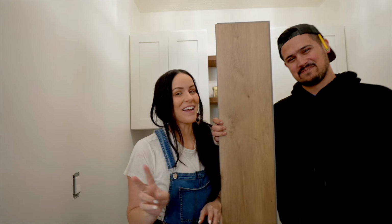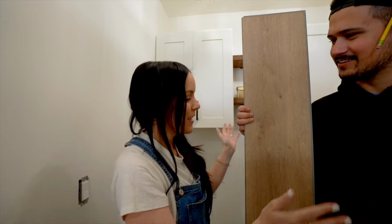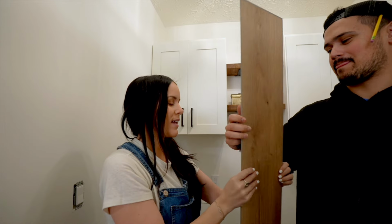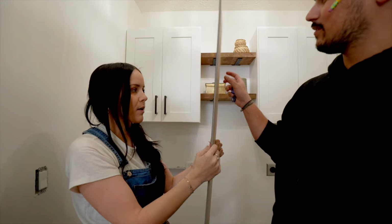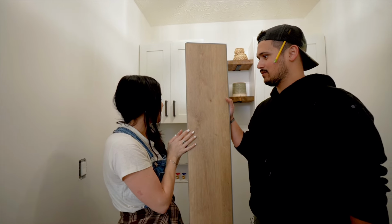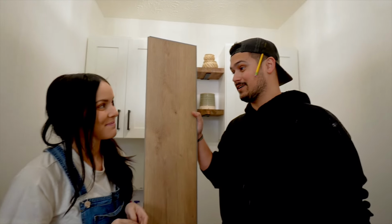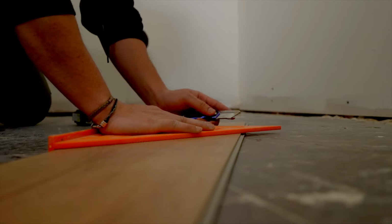Day 2 of working on the laundry room. Today we are going to be installing this beautiful flooring in here. I'm super excited. It has an attached underlayment on the back, so we don't need to add any additional. It's from Florit. And then we're going to put in the lower base cabinet, do some touch-up paint, baseboards, and the door, and then be done. Quite a bit to do, huh? Yeah, so let's do it.